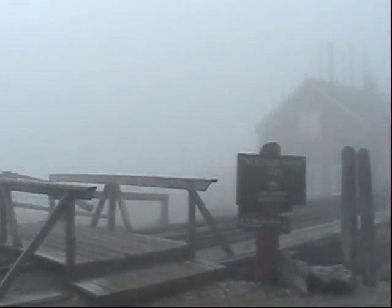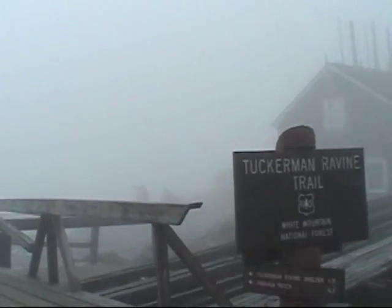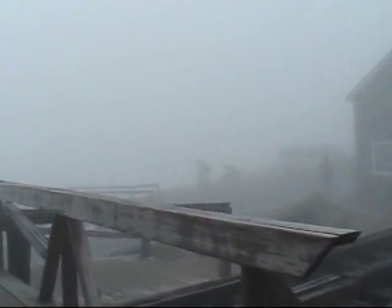Well, it's foggy as hell up here, so I'm not going to be able to get too much video, as you can plainly see. It's windy and it's cold.